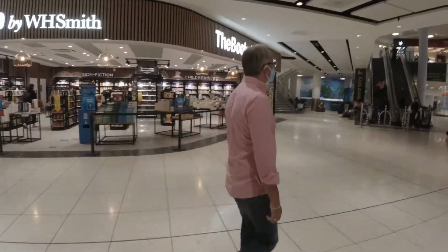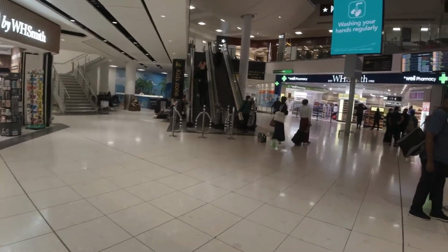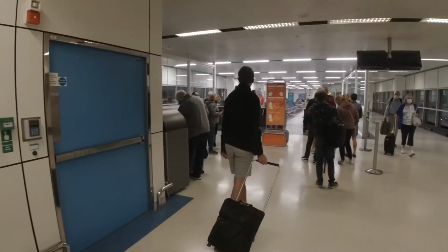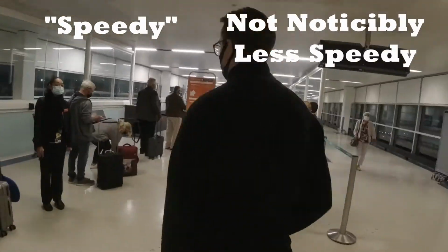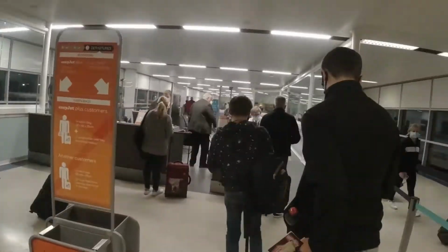Before long, it was time to head to the gate. Most retailers were open, and although it was very quiet, passing through the terminal did feel relatively normal. I'll make a separate video to compare and contrast the services offered by easyJet and BA, as well as the countries I visited and the airports I've transited. But for now, easyJet has chosen to maintain its speedy boarding product, although it didn't offer any great time saving when I arrived at the gate.